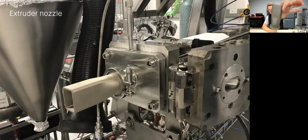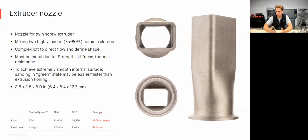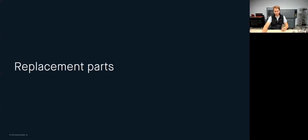I have another one here with me. Again, this part just needs to be produced in low volume. We don't need to be making very many of these. So it's a perfect part for us to simply print rather than spend very, very expensive CNC machining time, or even a DMLS operation, which was looked at. But of course, it needs to be metal because it has this highly abrasive flow going through it. The Studio System can produce this part for just $64. It takes about 4 days. The CNC machining alternative was about $1,200, taking about 2 weeks.